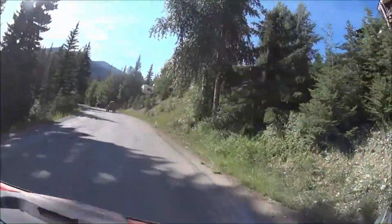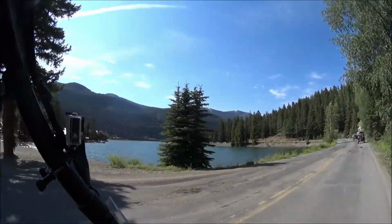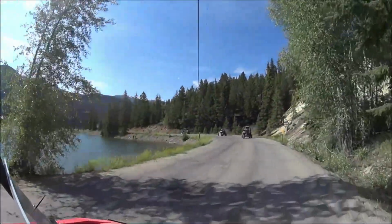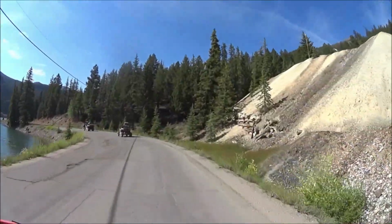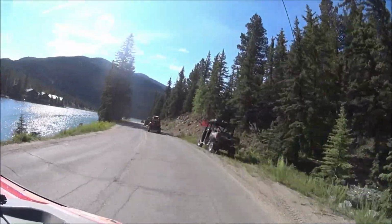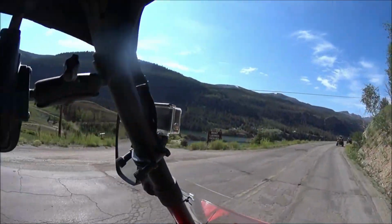Yes, it rained. Everywhere we've been this year, it's rained, even at home. Every camping trip I think we've been on this year, we've gotten some rain. But the rain really just added to our adventure. This turned out to be an awesome day.